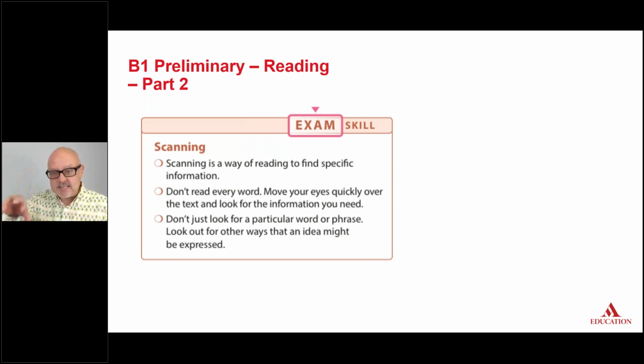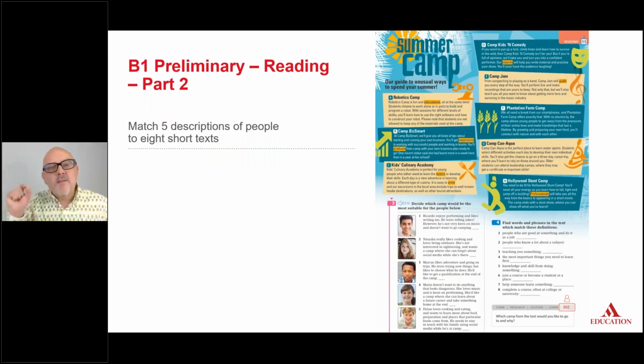In this particular case, if I go back to this particular exam task, what they need to do is read each person. Let's say read the first person, figure out what the key information is. Like it's a bit small for me to read here, but maybe he likes performing and he likes writing. Okay, so now I need to scan the texts to find mentions of performing and writing. Scanning is a way of reading, not just reading for specific information.